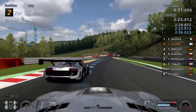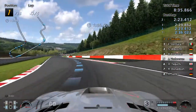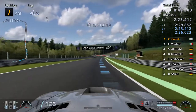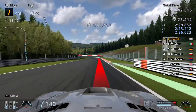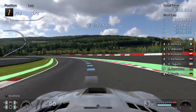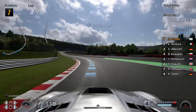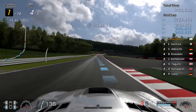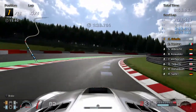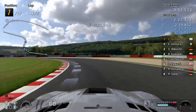Matterhorn needs to come back. Egan Norwen needs to come back. Trial Mountain is coming back. Deep Valley Raceway needs to come back, but remastered. Yeah. There's loads of tracks. That's one thing that Polyphony is very good at, is making custom tracks. Original tracks.